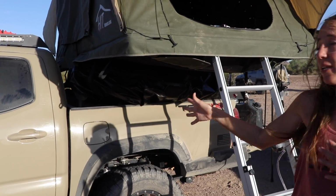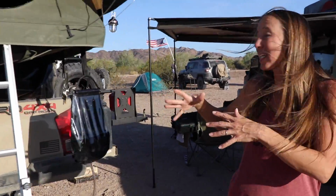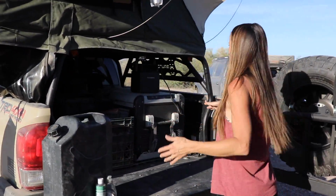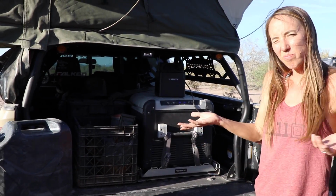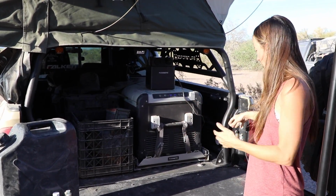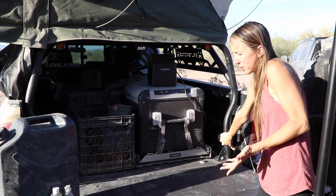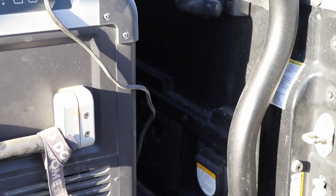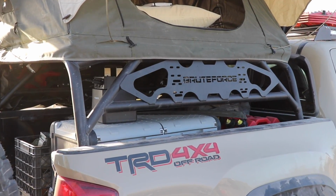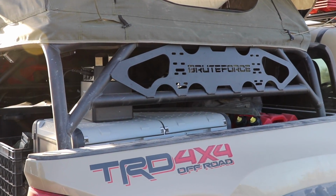And then in the bed, I'm running a cage system. Instead of doing something that rides directly on the bed rails, which is the common route, this is more of a cage setup, and it goes right into the bed mounts. So you can hold a lot of weight on this thing. Yeah, for sure. I try to minimize that.